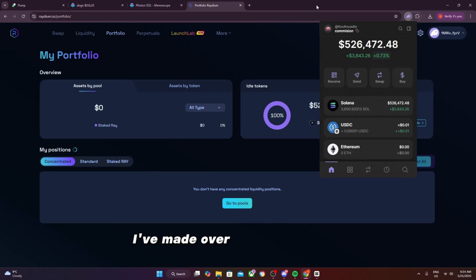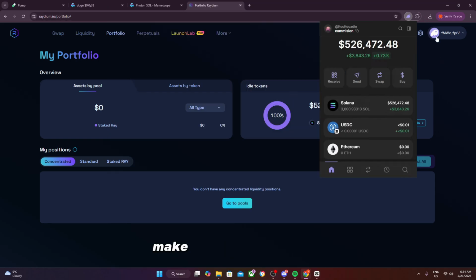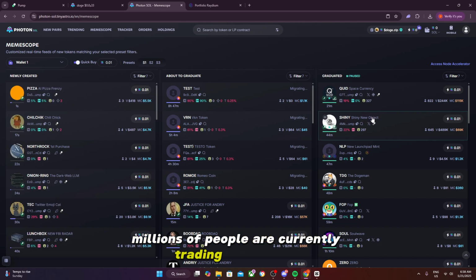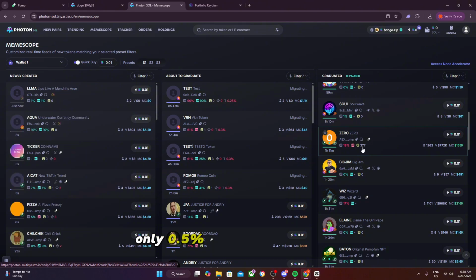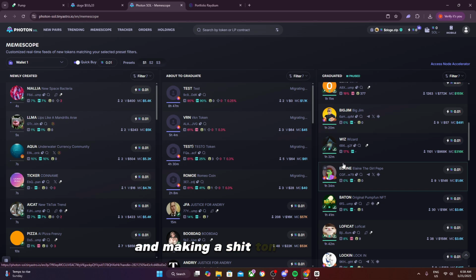I've made over $520,000 in the past month, all by pulling meme coins. Make sure to stick around because I'm going to expose exactly step by step how to do it yourself and make generational wealth. Now, millions of people are currently trading meme coins at the moment, but did you know that only 0.5% of those people are actually launching them and making a shit ton of money?